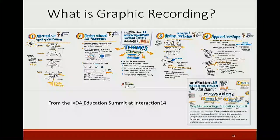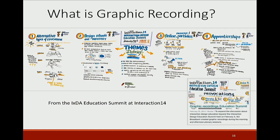This is really fun to do because, of course, the main focus is the speaker, but a lot of people find that the graphic recording is so mesmerizing. It's really fun to see a conversation take shape in big form.